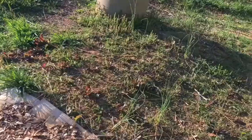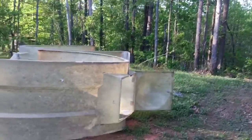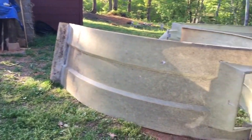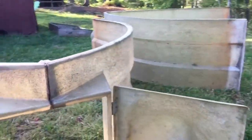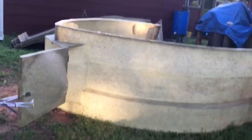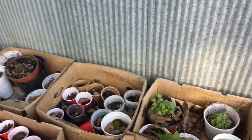Okay, and one more thing. We bought a greenhouse from a friend. It's an old fiberglass greenhouse. And I started putting it together yesterday. I'm really excited about this because then I can move all my transplants from inside our spare bedroom outside. And I think we're gonna put it in this area once it's all built. Yeah, that's great.